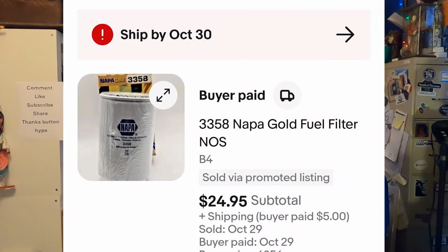Next up, I sold another oil filter. I sourced a carload of these on Facebook Marketplace, roughly $4 a piece. I'm doing very good. Every What Sold video, I'm selling these oil filters. This one sold for $24.95 plus shipping on top. Took about 6 weeks to sell.